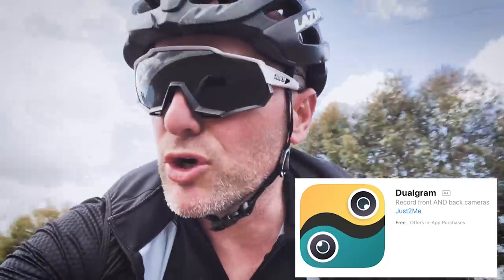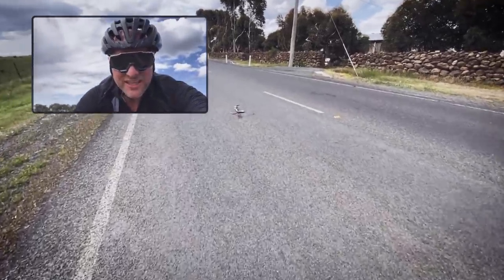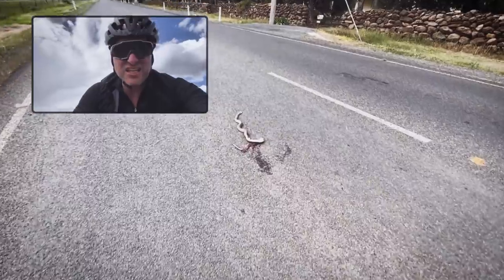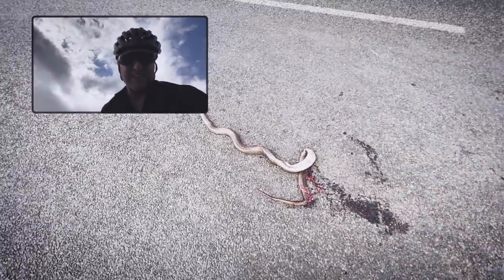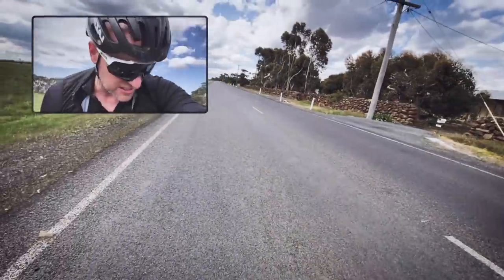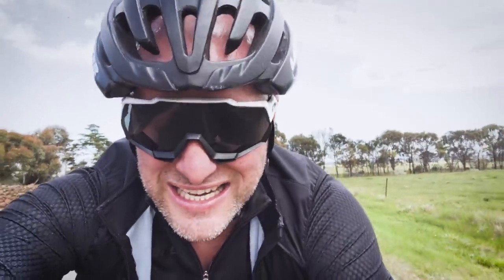So I'm using an app called DualGram right now, which can use the front camera and the back camera at the same time. Pretty handy little app. But it is spring in Australia, which means all the snakes are coming out. So that's a bit of roadkill. I think it's either a dugite or a brown snake. I'm not exactly a snake expert.